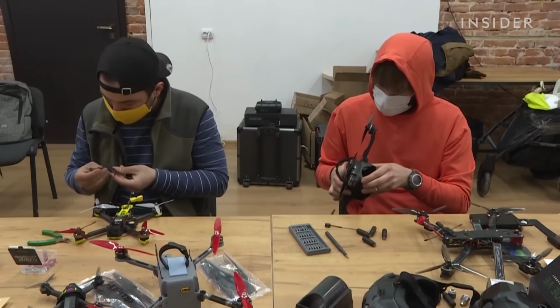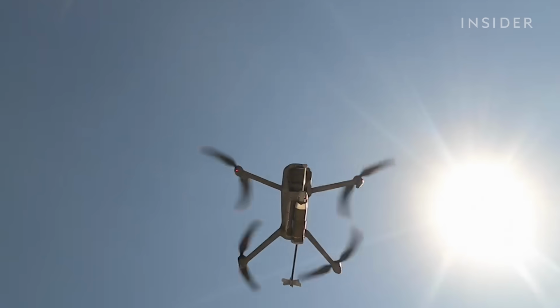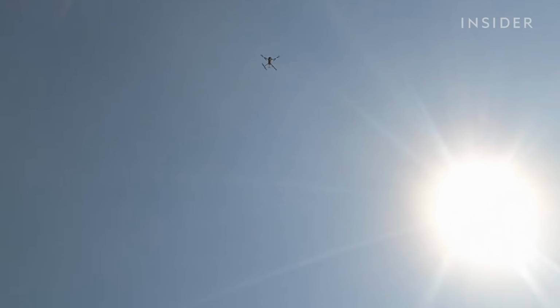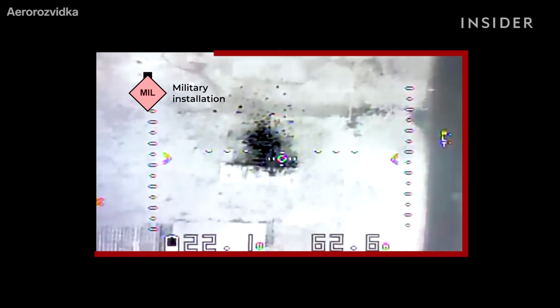And teams of civilian engineers have adapted large numbers of off-the-shelf drones for the battlefield. Some, like this one, can grip and release small grenades. Social media has since transformed the drone into a symbol of heroic Ukrainian resistance. Aerial footage of strikes on Russian targets is often accompanied by rock music.